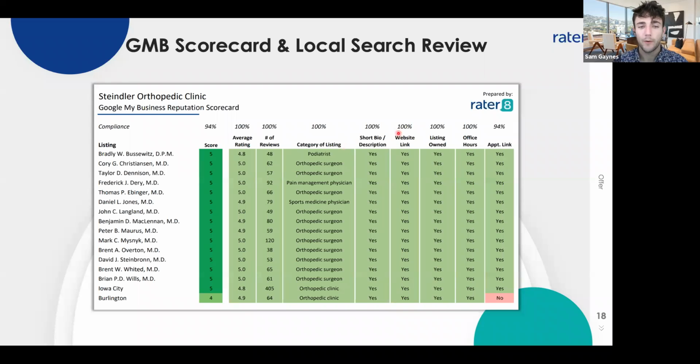And then short bio description, not so much important to fill with keywords, just completeness. You can fill some keywords in there that you think might be relevant, conditions that you treat or treatments you provide, etc. Anything that kind of sets you apart, location, training. It's a short, I think 700 character bio, and we can give you some best practices and tips around that as well. Website link, want to make sure that it links to your website.